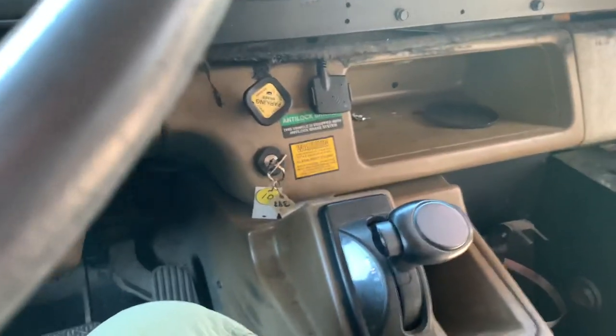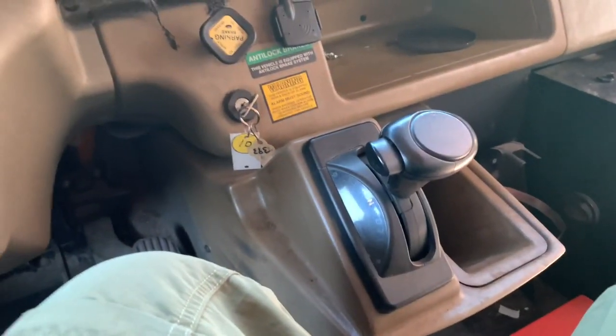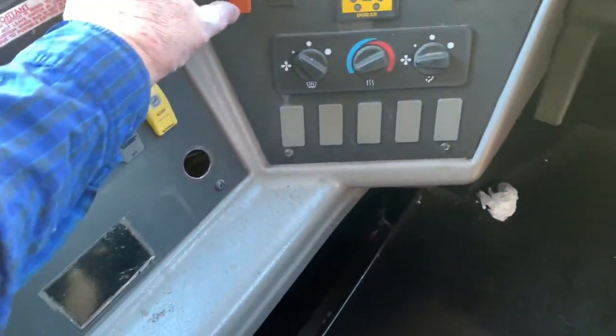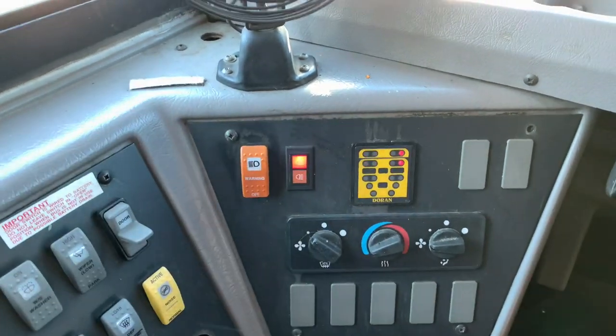Look at there. Air brake bus. And this has an overdrive transmission, I guess it's a 4-speed, but it does have overdrive, which is cool. Rarely see that. Later model ones do. All your emergency lights work. Kick that open right there. I'll show you here.